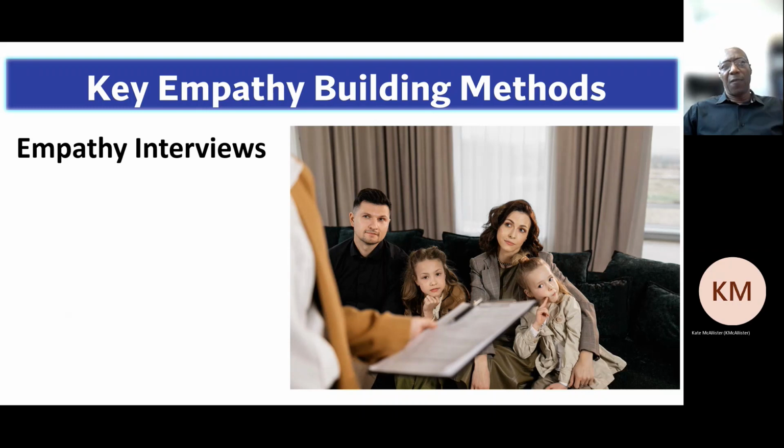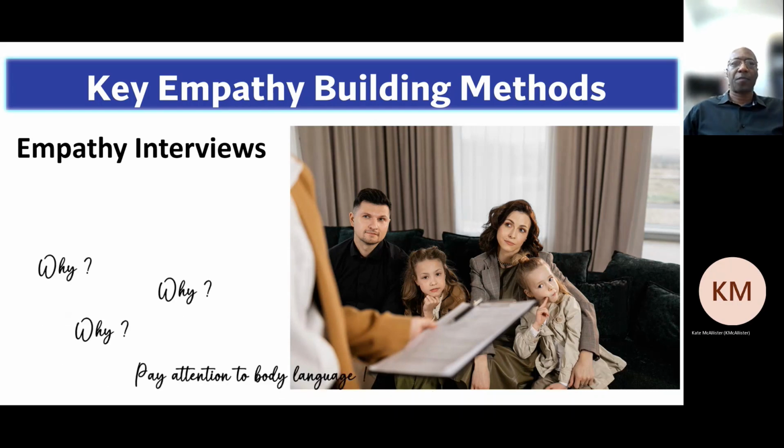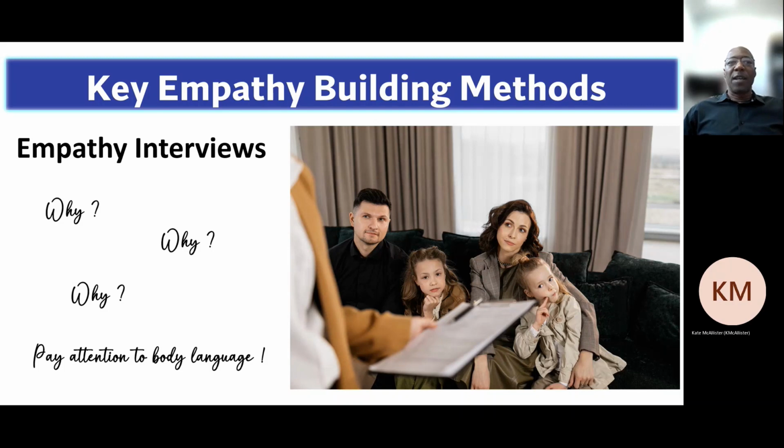We first have the empathy interviews. Conducting empathy interviews is a valuable way to build empathy with the people you're designing for. To make your empathy interview effective, it's important to structure it as an open conversation and avoid preconceived notions. It's recommended to ask why constantly, asking non-binary questions and paying attention to non-verbal cues. Can you hazard a guess on the type of product this family is being interviewed about?